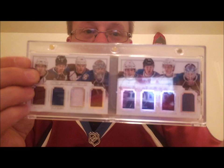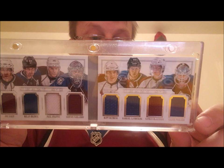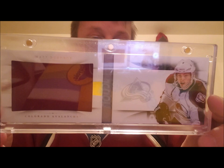As in more than one. We got Sakic, Hayduke, Stastny, Varley, MacKinnon, Landeskog, and Duchene. Or Pickard. Pickard's in there too. So, yeah. Seeing lots of nice MacKinnon and Duchene, which is a nice tie up to the collection, kind of keeps it full circle. National Treasures. That's it for the booklets.